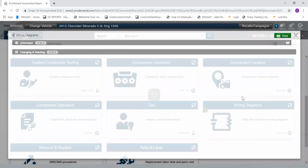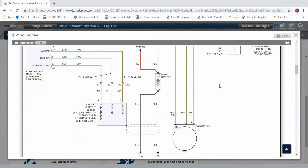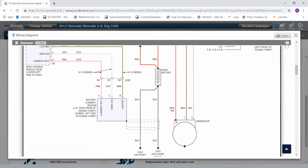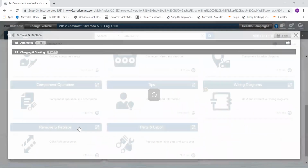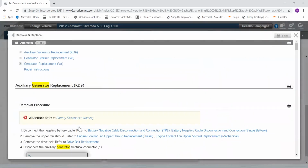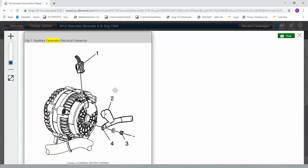You can see now our wiring diagrams is going to give us our starting and charging circuit. So again, providing relevant content based on what your search term is. And then we can get right into our remove article from the same page. Anytime there's any sort of picture, diagram, exploded view, you'll always be able to view it full screen and print it out if you need to.